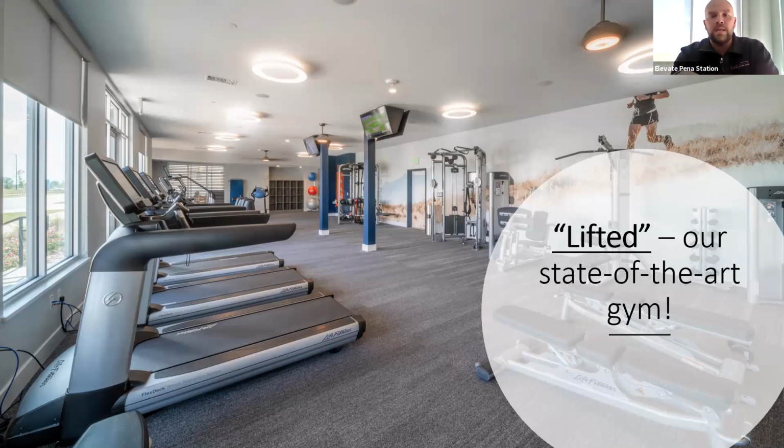All the cardio equipment has its own cable and internet hookup, so you could play solitaire, or you could watch Netflix, or you could just stare out at the grass while you're getting your workout in. It does have free weights. It does have core exercises. In the background here, there is the TRX too, so weight and core resistance. And I've never had a single resident complain about waiting for equipment because this space is huge and has all the equipment you could ask for in a brand new property.